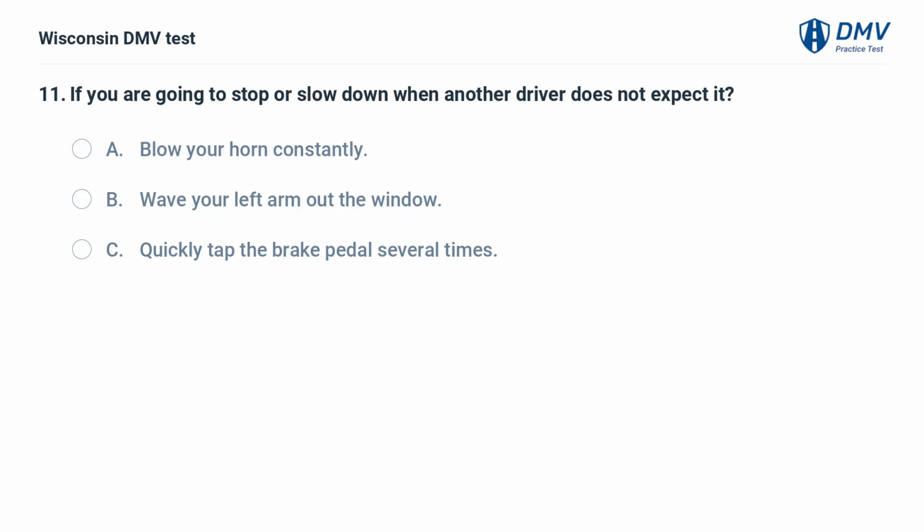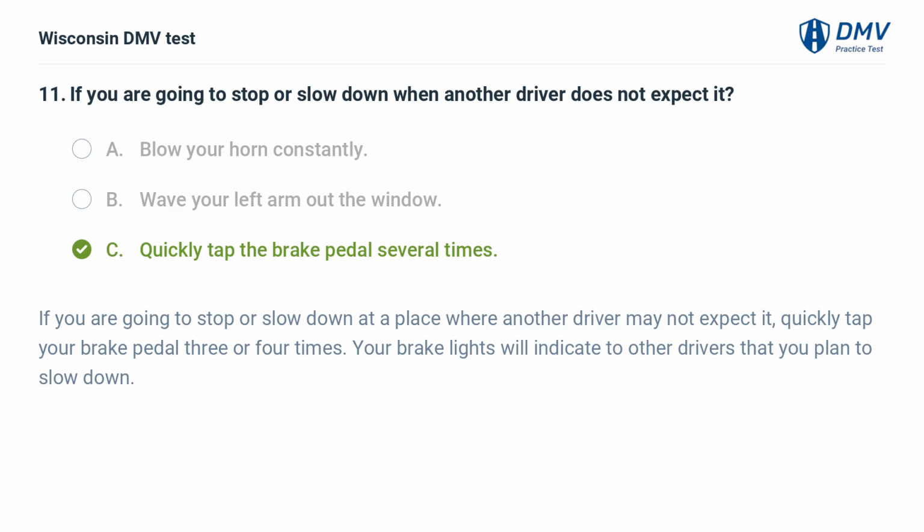If you are going to stop or slow down when another driver does not expect it, A) blow your horn constantly, B) wave your left arm out the window, C) quickly tap the brake pedal several times. C, quickly tap the brake pedal several times. If you are going to stop or slow down at a place where another driver may not expect it, quickly tap your brake pedal 3 or 4 times. Your brake lights will indicate to other drivers that you plan to slow down.